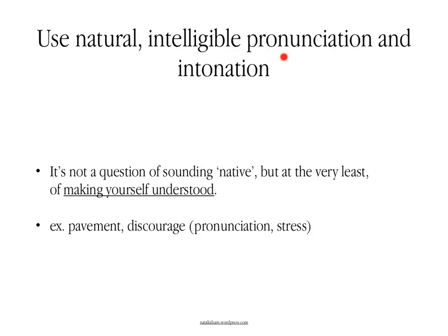As far as pronunciation and intonation are concerned, many students are worried that they have to sound like a native speaker. And obviously non-native speakers can't sound 100% like a native speaker. What you have to aim for is, at the very least, to make yourself understood so that anybody speaking standard English, be them native or not, can understand what you're saying.